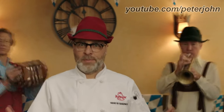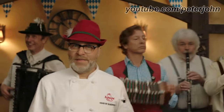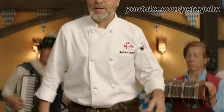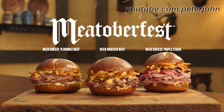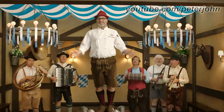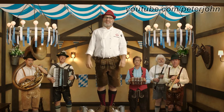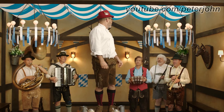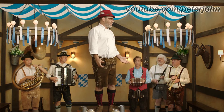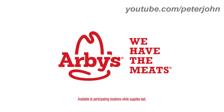We took their beer to braise our meats, we took their pretzel buns, we took their mustard and their cheese, but we weren't quite done. We took their name and tweaked it and voila, Meatoberfest. These Germans tried the sandwiches. And we were all impressed. Where's your accents? I thought you guys were German. I'm from Atlanta. There's gotta be Germans in Atlanta. What? Arby's, we have the meat.